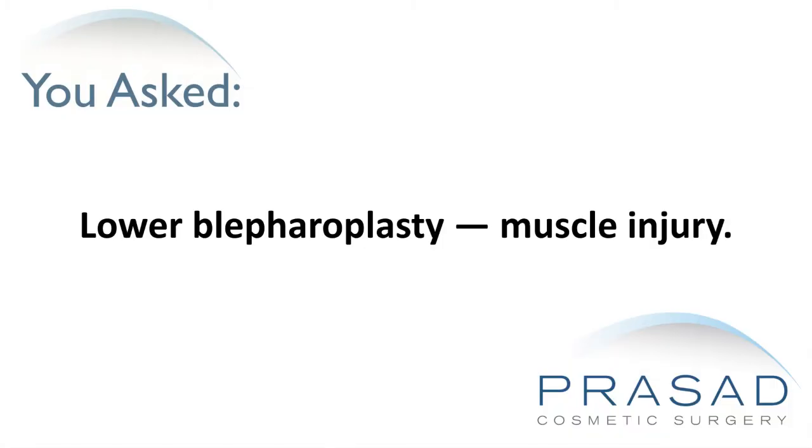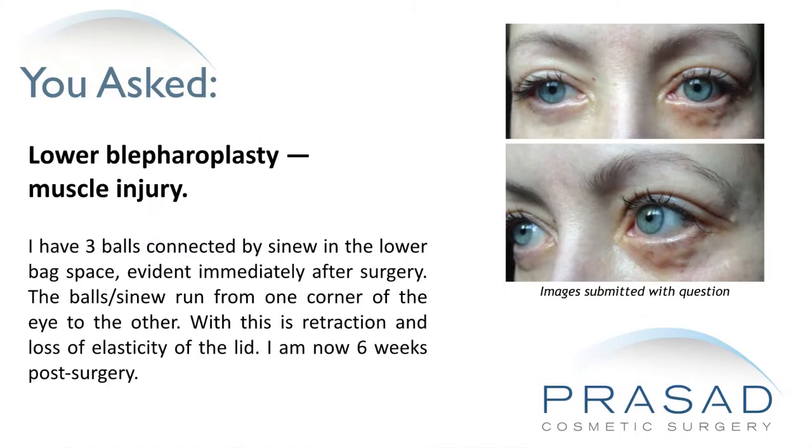Lower blepharoplasty, muscle injury. I have 3 balls connected by sinew in the lower bag space, evident immediately after surgery. The balls, sinew, run from one corner of the eye to the other. With this is retraction and loss of elasticity of the lid. I am now 6 weeks post-surgery.